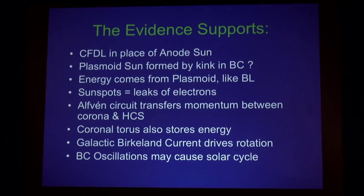So to summarize, I suggest that the evidence does not seem to support Jurgen's anode sun, but it's more in favor of a CFDL near the Sun. And this may be a result of normal plasma cell formation around a force-free plasmoid, which could have been formed by a discharge from a kink instability in the original galactic Birkeland current. The energy would come from the plasmoid, similar to ball lightning, and cause ionization of the plasma next to it. The DL accelerates the ions and draws in electrons until there's an imbalance, when high-temperature electrons escape via holes in the DL, which we see as sunspots.